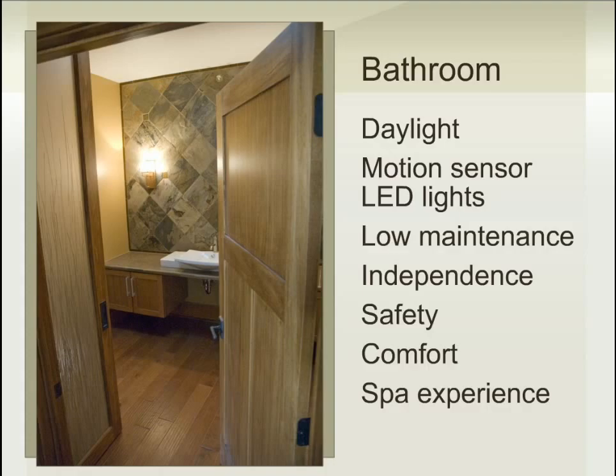As we look at our powder room, we're looking inside to look at some of the features. As you go in, the lights go on, the fan goes on with motion sensors. It's a very independent and safe and spa-like environment for our guests as they come into the house.